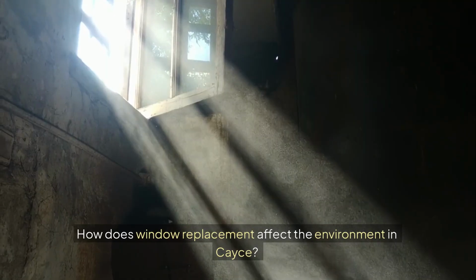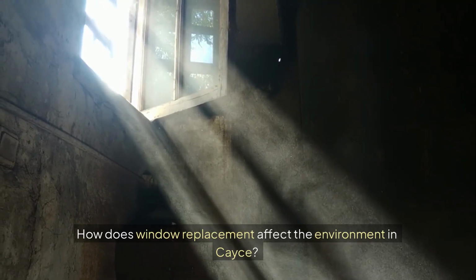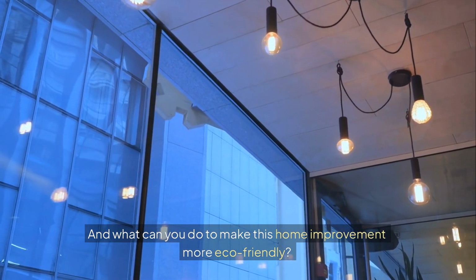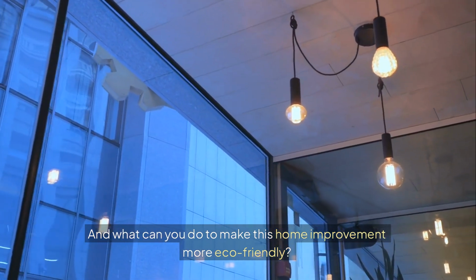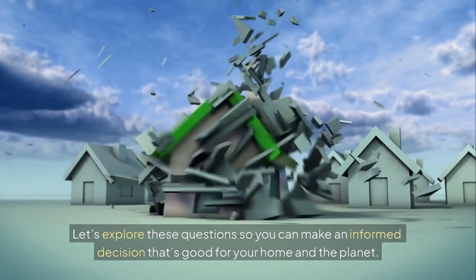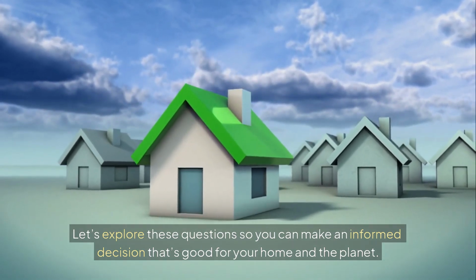How does window replacement affect the environment in Cayce? And what can you do to make this home improvement more eco-friendly? Let's explore these questions so you can make an informed decision that's good for your home and the planet.